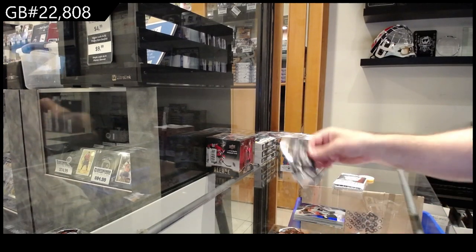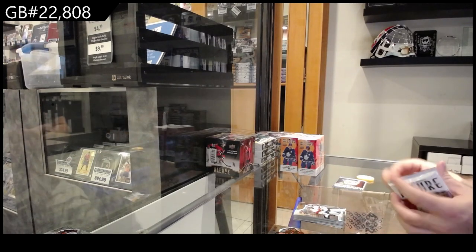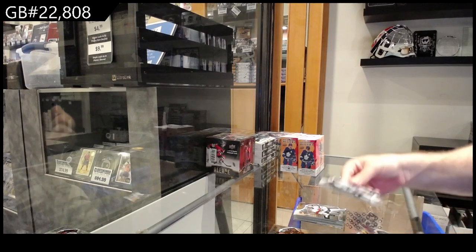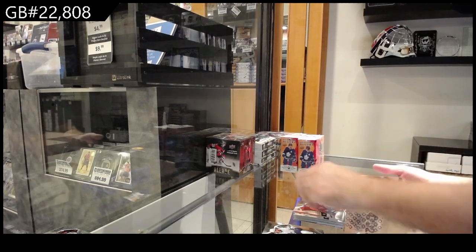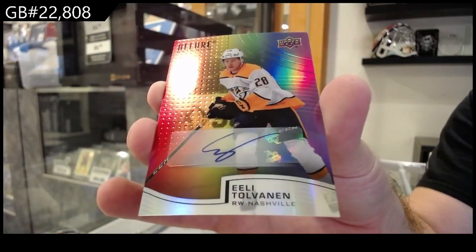We've got a Black Rainbow of Hardman for the Hawks. Iced Out for the Red Wings of Valeno. And a Spencer Knight for Florida rookie. We've got a Color Flow of Tkachuk for Ottawa. Rookie of Yolanden for Montreal, and a Tolvanen for Nashville, Color Flow Auto.